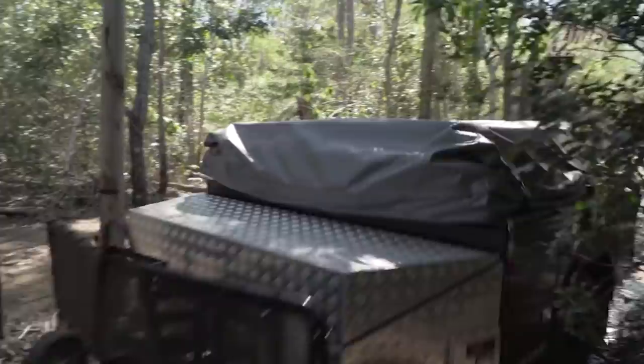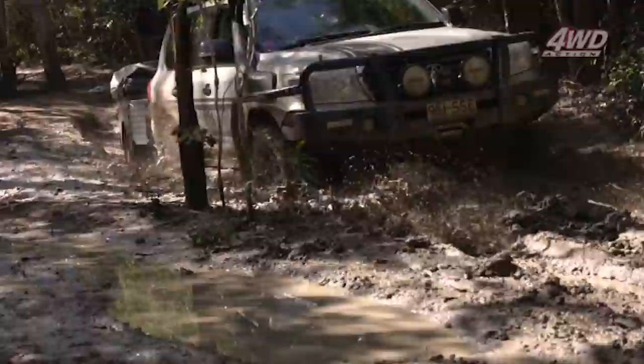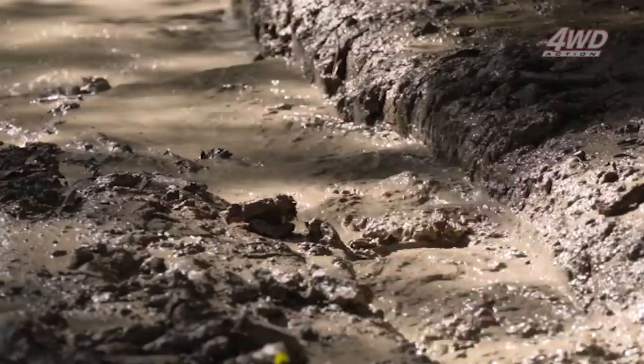Get into it! With a bit more gusto on the second bog, he's through with the trailer in tow. Nice work, buddy. That was a few revs. Look at that water. Yeah!